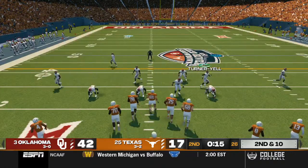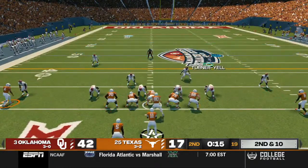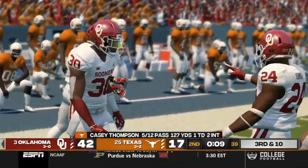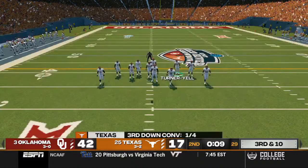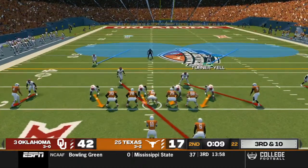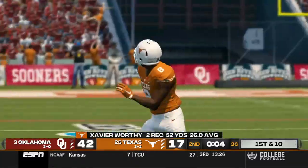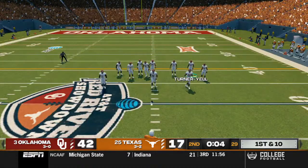From their own 31-yard line, second down. Under pressure. Great pressure on the quarterback forced that incompletion. Boy, they really pounded him on that throw. That brings us 3rd and 10. Throws it. Makes the grab and steps out right away. Now that's how you run a corner route. He exploded out of his cut and beat the man coverage for a new set of downs. From midfield. First down.